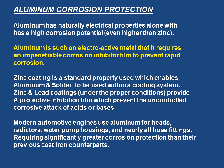We have to look out for corrosion protection in the aluminum. You see, aluminum has naturally electrical properties within it. All right, it's even higher than zinc. Aluminum is an electroactive metal, and it requires an impenetrable film to protect against rapid corrosion. Before, we used to use a lot of zinc coatings, okay, for the aluminum and the solder. But under recent conditions, a lot of that has been really stepped back because of the environment. Okay, and this coating prevents the attack of acids. All right, modern automotive engines use aluminum for heads, radiators, water pumps, and everything. So they require significantly greater corrosion protection than their cast iron counterparts.